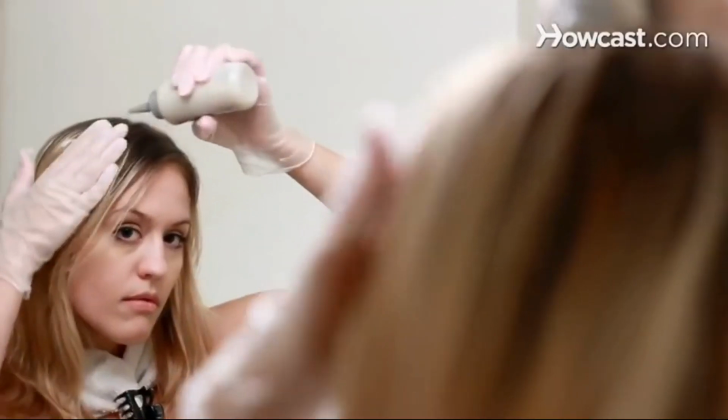Step 7. Dye your hair for an entirely different look. Since hair color fattens the hair shaft, it will get thicker and bouncier as well.